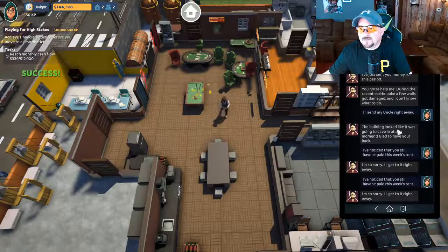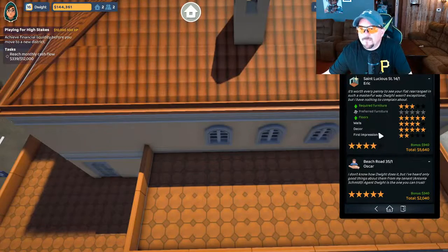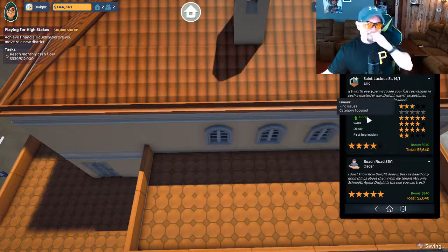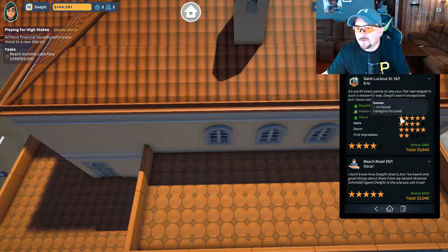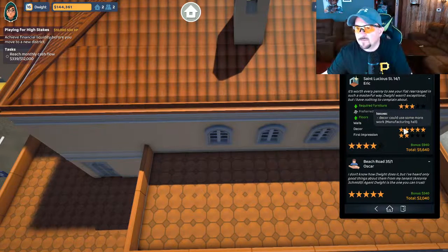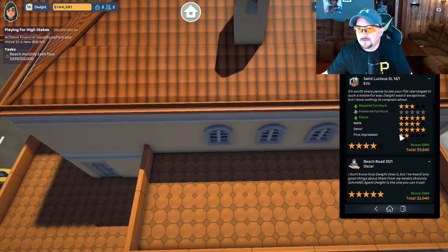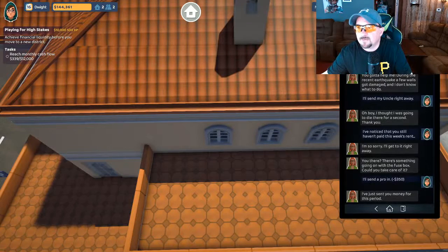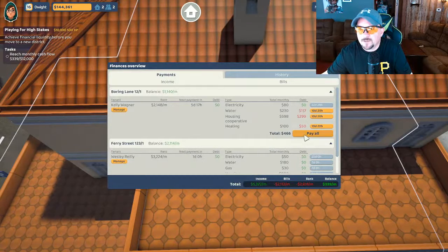Yes, Wesley, please. Okay, so we got a 4-star review on this one. Required furniture. Cheap furniture, used pool chair. But it was like one of the most expensive chairs. Floors, no issues. Categories, focus, decor. Yep, could use some more work. Okay, 4 stars is 4 stars, so we'll take what we can get. Thank you, Kelly, for sending me the rent money. I appreciate that. We got to pay these.